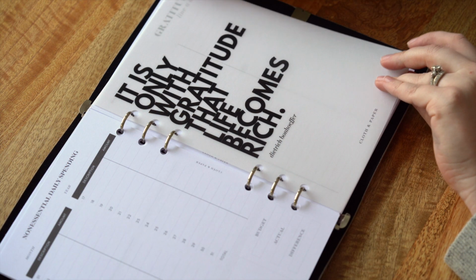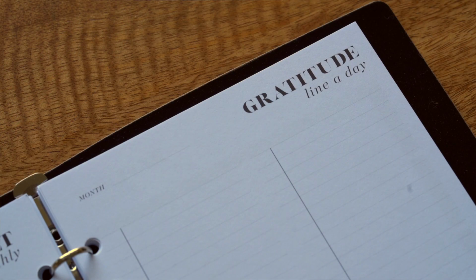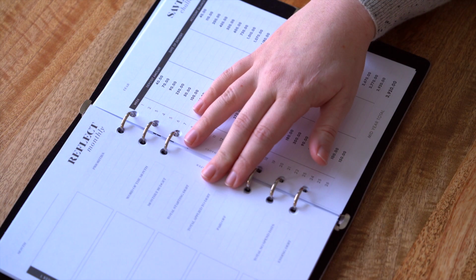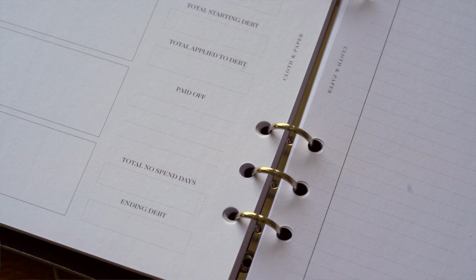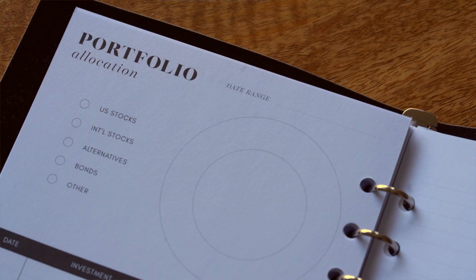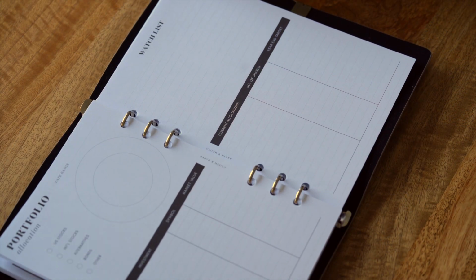This section is my favorite, the gratitude section. So a place to write down one thing every single day you're grateful for. And then a place to reflect monthly with your priorities, your word of the month, if you're tracking any debts, no spend days, and then a savings challenge. And in the back, there's even a place to track your investment. So again, this really got me thinking and it got me excited. So I'm gonna pull out my own personal planner and run through a few ideas for you.